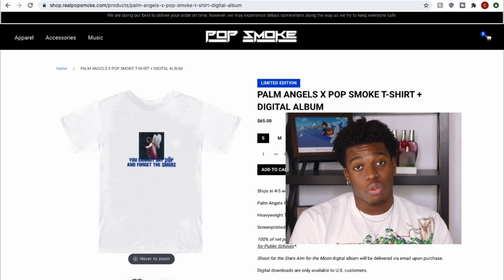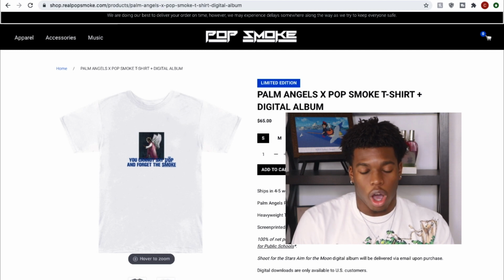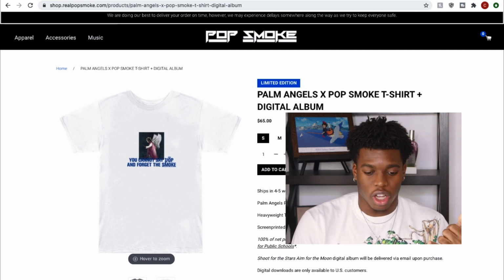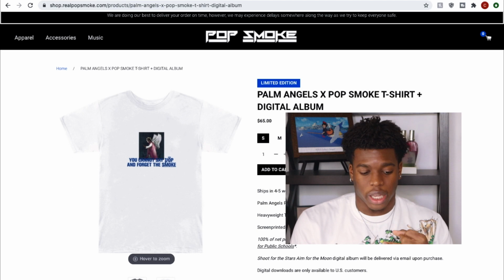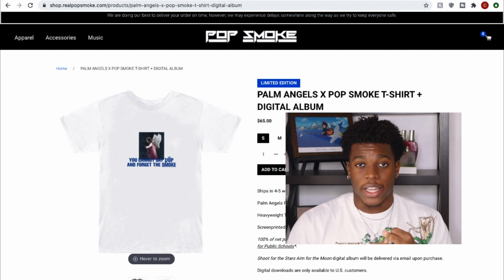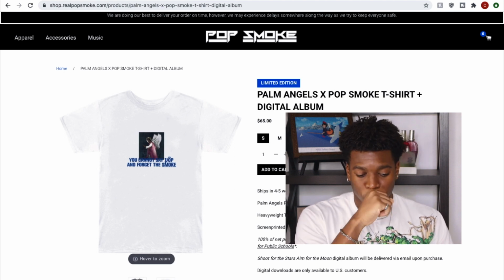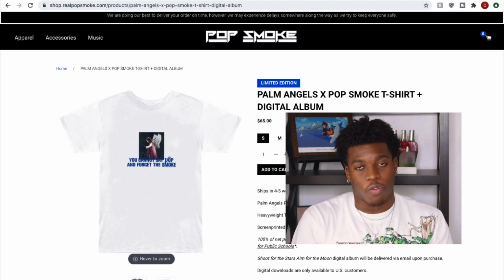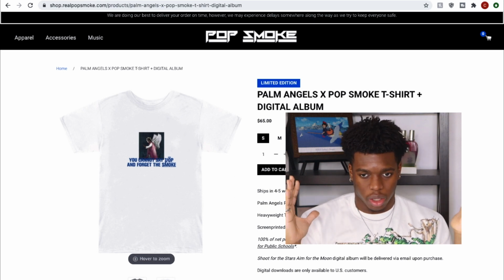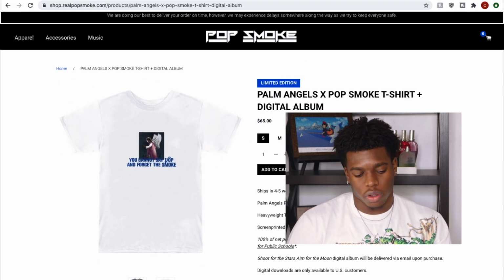I'm telling you guys, mark my words, all of the Pop Smoke X Palm Angels pieces are up. This piece is up. The hoodie on the Palm Angels side is up. The track jacket and the track pants are up. And the pieces on Palm Angels are literally going for, like, the hoodie's going for $625. The track jacket's going for $525. I think the shorts are going for like $300 or $400. And this piece is going for $65. So if you don't see anything about that discrepancy, there is a huge upside for this piece, you know what I mean?